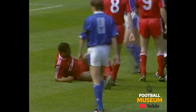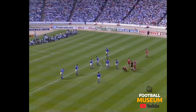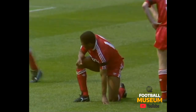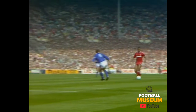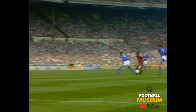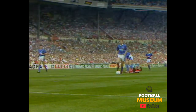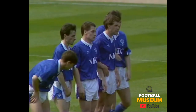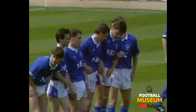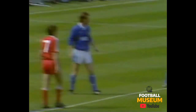John Barnes suddenly saw the goal in his sights and thought he would try and break between the two defenders. And he gets caught here by number 4, Ratcliffe. Oh, probably an understatement on my part. Free kick to Liverpool. Barnes having a long look at this.